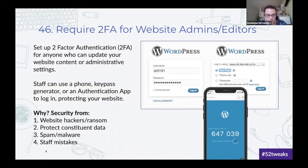Why? This helps protect you from website hackers. Chris and I have both worked with organizations that have had websites hacked and then held for ransom. It protects constituent data if you have any of that in your website. It prevents spam and malware, from people taking over your whole site and just turning it into a spam site, which has happened to me and it's terrible. And also just staff mistakes, leaving a computer open, you know, these things happen.